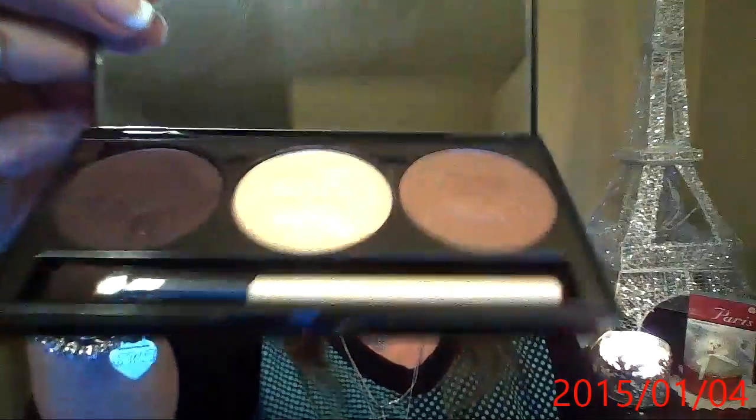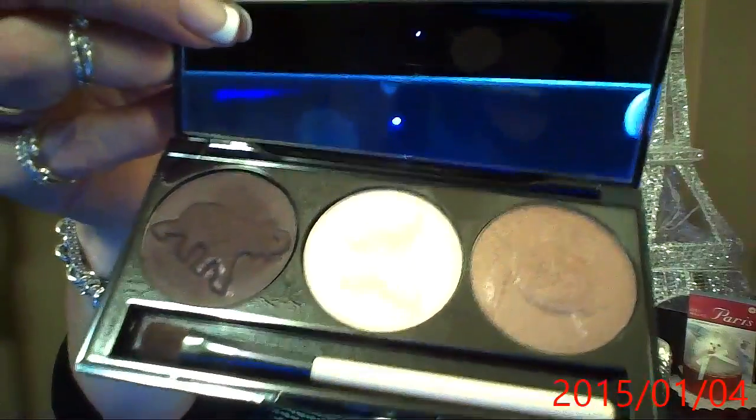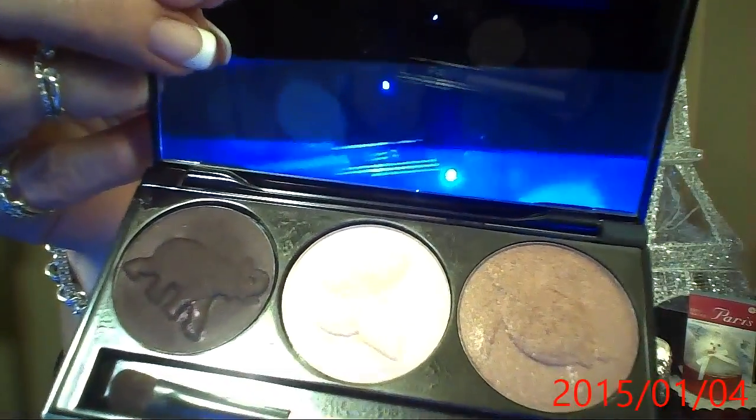Absolutely love this palette. The only thing is it is limited edition. I'm afraid to use it up, so I don't use it as much as I should. But this is another one that she did, and this is their 15-year anniversary eyeshadow trio. And again, it brings to light causes, so extinct animals or animals that are in trouble. That's the sea turtle, monarch butterfly, and elephants.